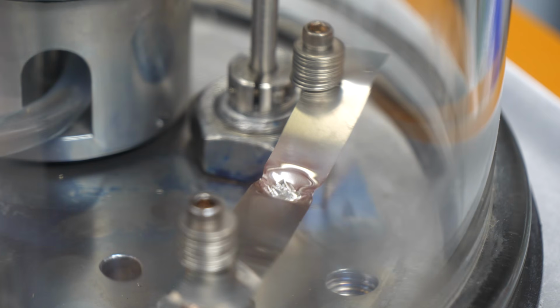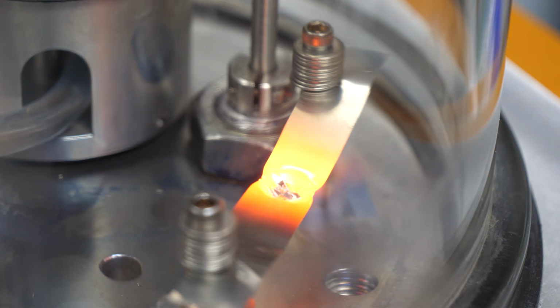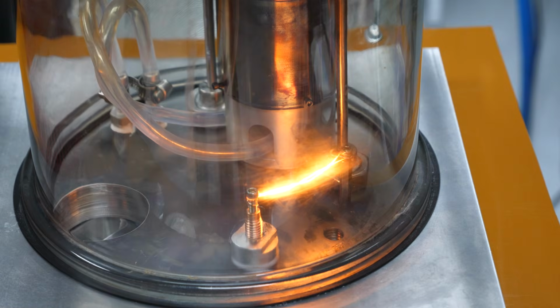For the thermal version, I can either put a little piece of something in a boat and then suspend it between these electrodes, or for things like titanium, I can make a filament out of them, and just heat that directly by wrapping a thin wire of them between the two electrodes.